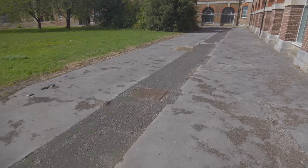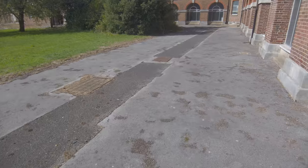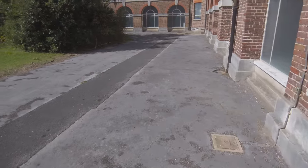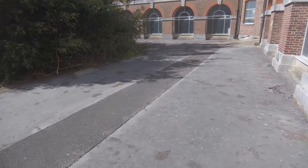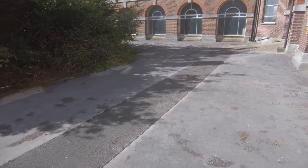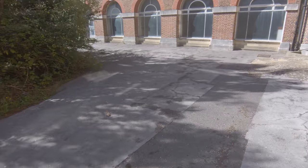Building is the gift that keeps on giving. There we go. We might find it goes all the way to that building. We've got to get back inside and find a way round inside.